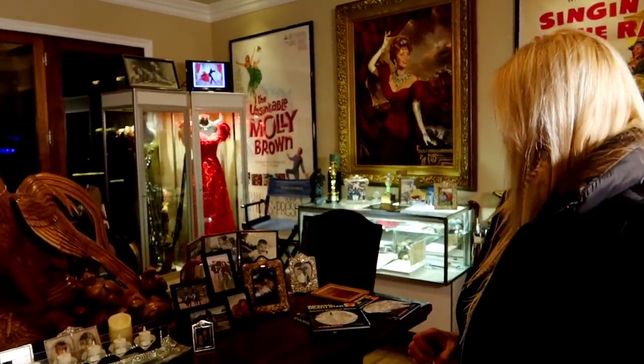It has all the Singing in the Rain costumes. Wow. Now these are the Molly Brown costumes. They're pretty cool. That costume next to the red dress is the Belly Up to the Bar Boys outfit.